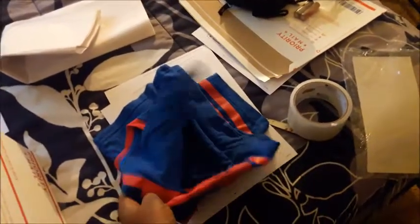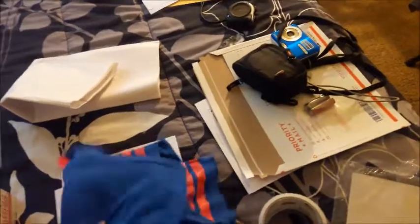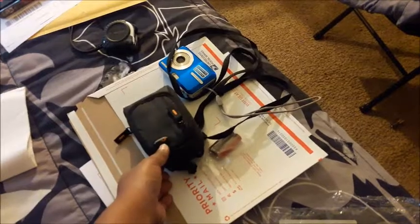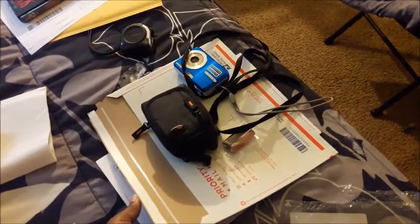Now this is a Superman Juniors shirt, size small. So someone bought that, and that's going first class because it's really light. So that will be really cheap to ship. And this actually sold not too long after I listed it. I listed it not even a week ago, and it sold yesterday. So the same issue with the shipping on this.